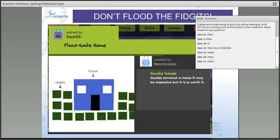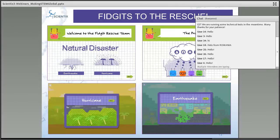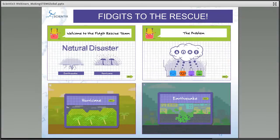Our newest game is Fidgets to the Rescue, and it launched in November, and it builds on the previous game. So climate change isn't just causing flooding, it's also responsible for more and bigger natural disasters around the world and here at home. So the game gives kids the opportunity to use their engineering and design skills in the role of first responders. And players design ways to deliver emergency supplies to the fictional fidget characters after a hurricane or an earthquake. So there are two different scenarios they can design for.